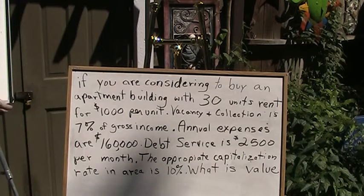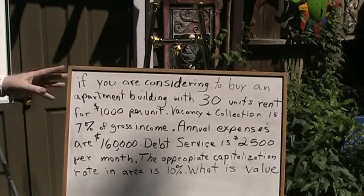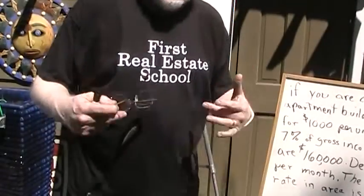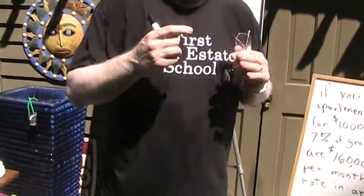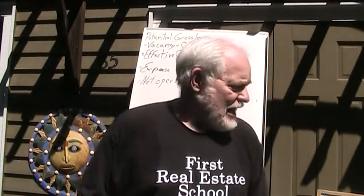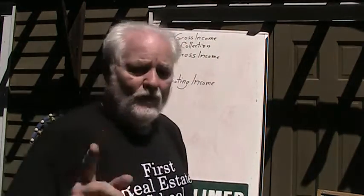So, let me just take a look at this. The first thing I want you to know, you're considering buying this building, so we're determining the value. Those of you that came to my school, you remember me telling you about Uncle Ned that died in Miami. I have that on another video here on YouTube, so I would suggest you go look at it. It's the exact same thing as this, just a different example. But you're considering buying this 30-unit building, and we want to determine what it's worth.